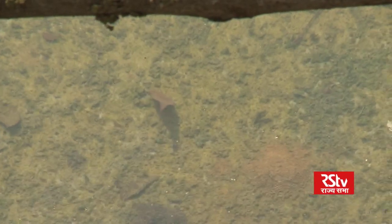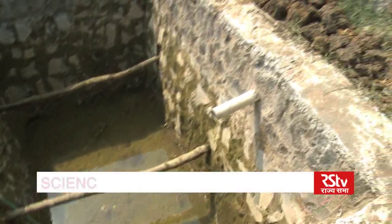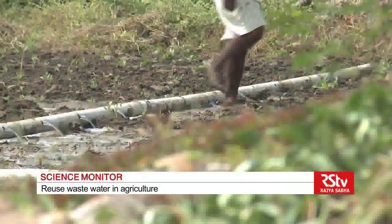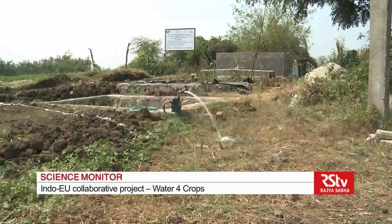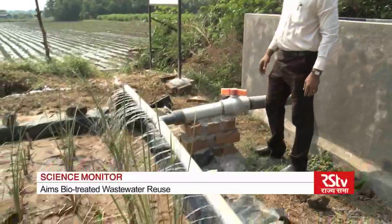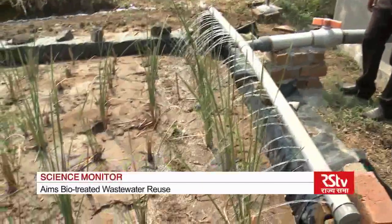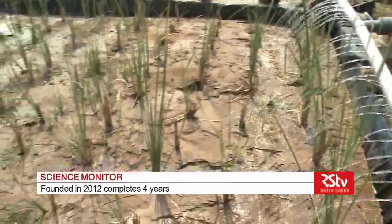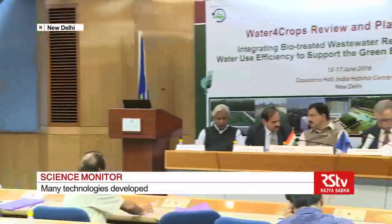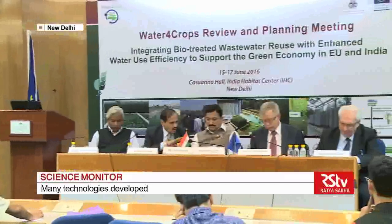Under this project, many technologies have been developed which has shown remarkable success in reducing water scarcity and making wastewater safe for reuse in agriculture. The technologies developed have reduced the chemical oxygen demand in wastewater by 30 to 92% and has increased yields of crops like okra, brinjal and chili by 14 to 40%. The participants of the EU consortium include 21 partners from 8 countries, while the India-based consortium consists of 11 research and development partners led by the International Crops Research Institute for the Semi-Arid Tropics.